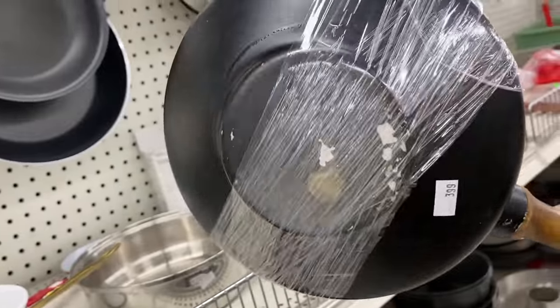Okay, is this a ring holder, a candle snuffer, or just a figurine? I'm not sure. It's $1.99. It's a peacock. I think it's really cute either way. We'll just call him a multi-purpose peacock.